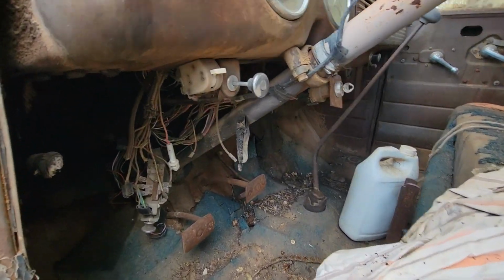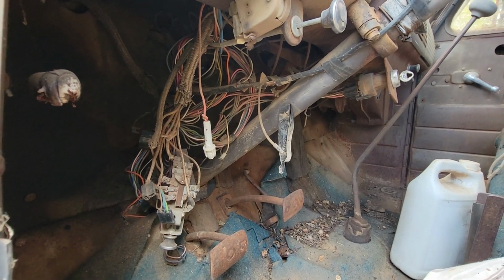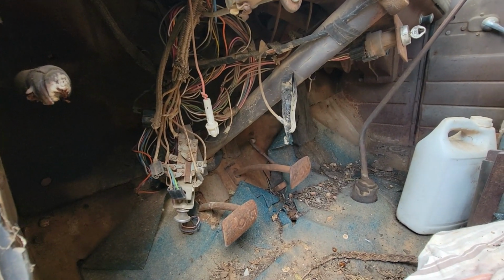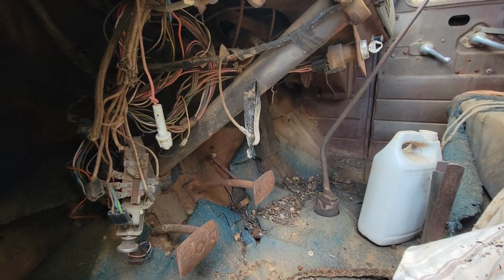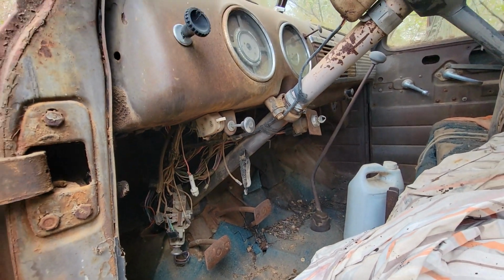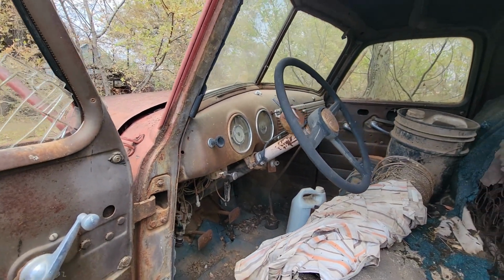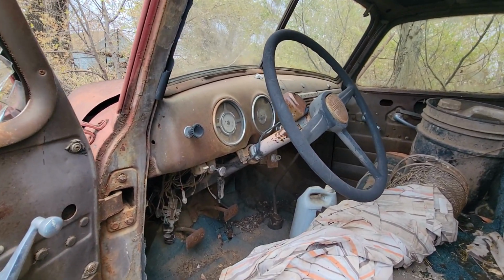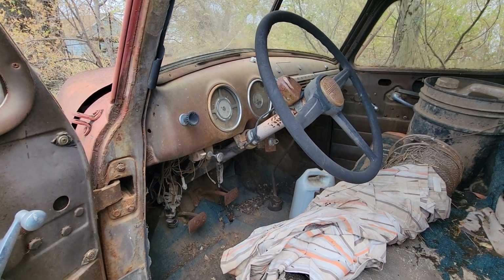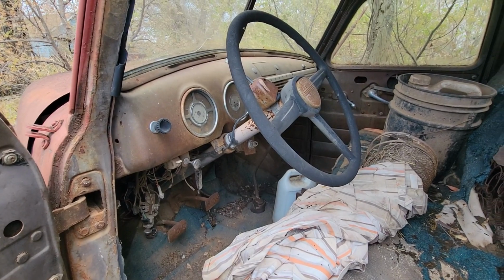I think if I buy this truck, I'll just buy a whole wiring harness, even though these wires don't look too bad. I'm just guessing 1949 to present, it's probably time to replace them, and there's just not a lot of them on this old truck. I'll maybe buy the underdash wiring harness, or maybe I'll just buy a universal custom solution, because this truck isn't exactly complex.